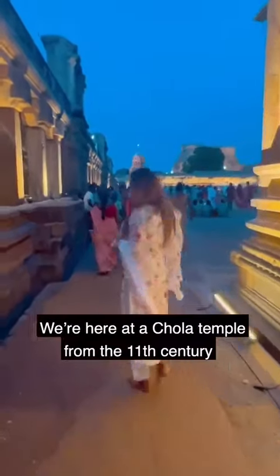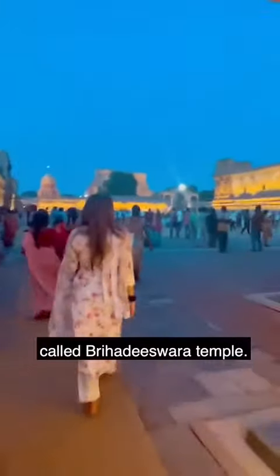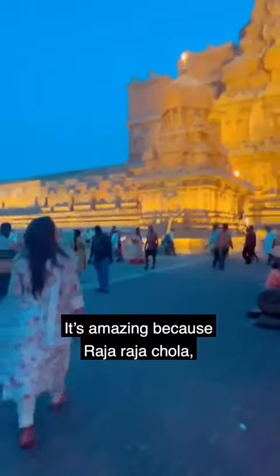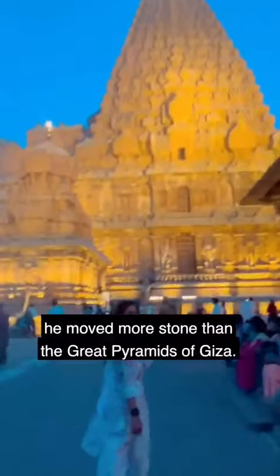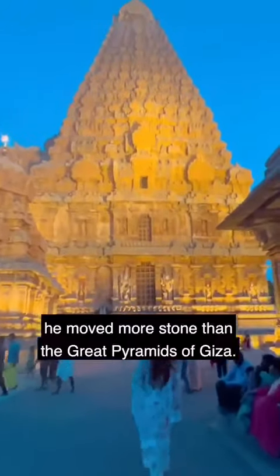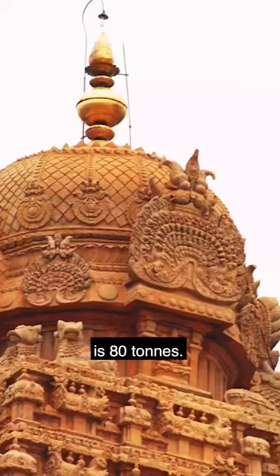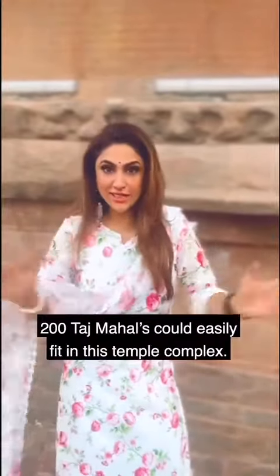We're here at a Chola temple from the 11th century called Brihadishwara temple, a UNESCO World Heritage Site. It's amazing because Rajaraja Chola, the king who built it, moved more stone than the Great Pyramids of Giza. The central Kumbham stone, which is the top of the temple, is 80 tons. When I'm talking about scale, 200 Taj Mahals could easily fit in this temple complex.